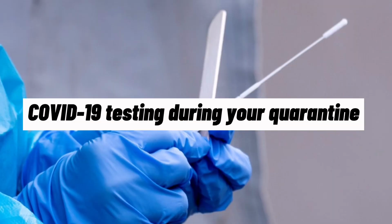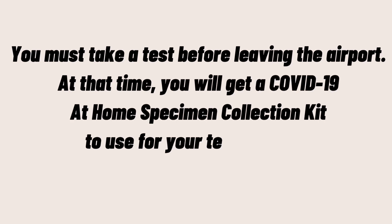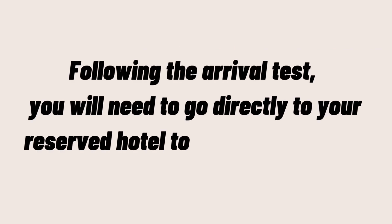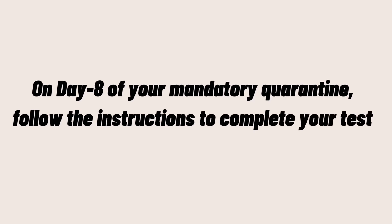All travelers are required to take a COVID-19 test on arrival and another on day 8 of their quarantine. Follow the testing instructions for your method of entry. You must take a test before leaving the airport. At that time, you will get a COVID-19 at-home specimen collection kit to use for your test on day 8 of your mandatory quarantine. Following the arrival test, you will need to go directly to your reserved hotel to await test results. On day 8 of your mandatory quarantine, follow the instructions to complete your test.